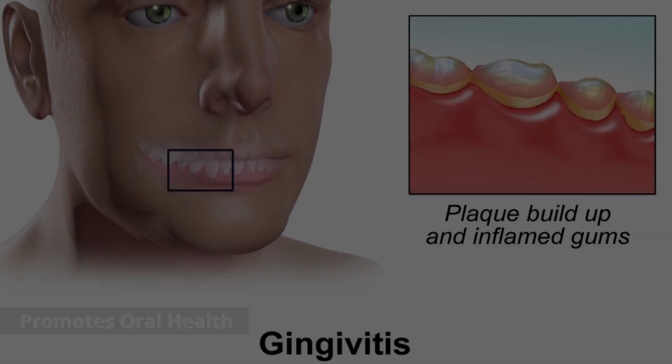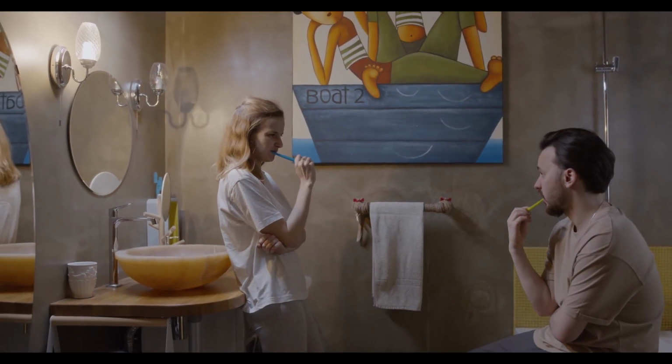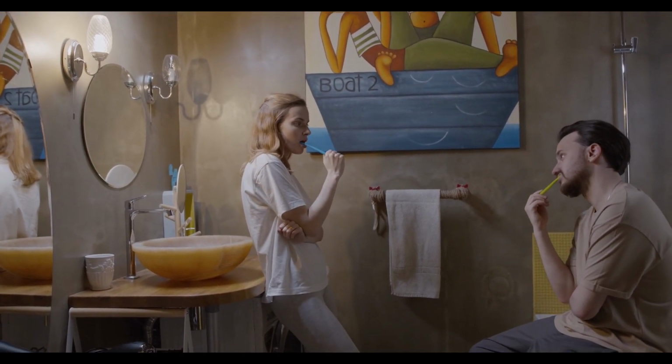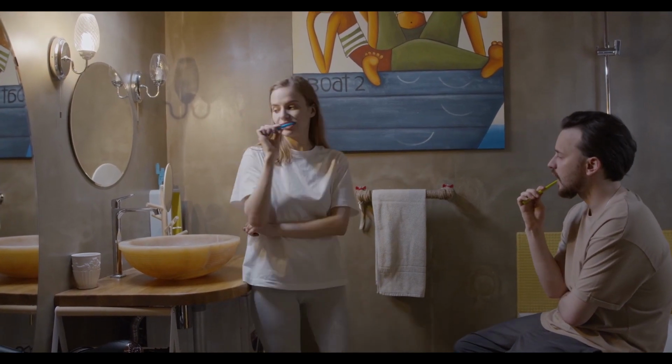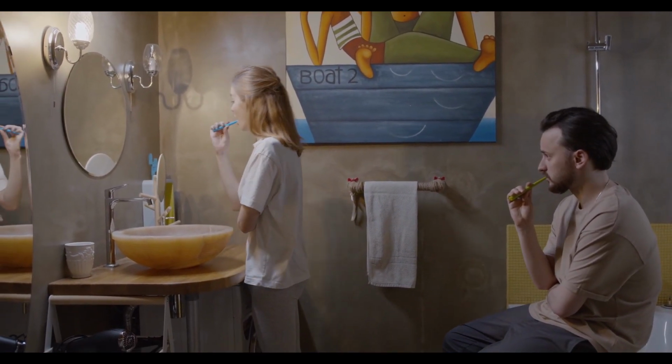Promotes oral health. The extract of a species of acacia known as Acacia catechu, sometimes called black cutch, can be used in dental products like mouthwash to prevent gingivitis. Powdered acacia can be used in herbal toothpaste. This has been shown to clean teeth without being too abrasive to the surface of your teeth.